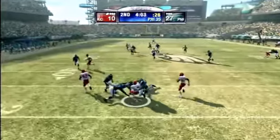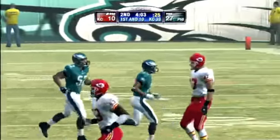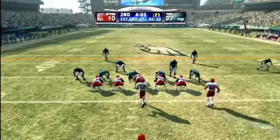Gets it away cleanly. Robinson fields it at the 24. He's brought down at the 33-yard line. The offense takes the field, hoping to come away with more than just a field goal on this drive. They line up in an I.